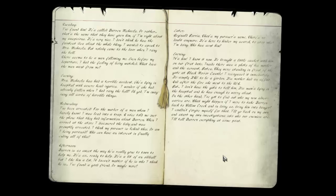His mom's lying in the hospital, and he has enough to worry about. On the other hand, I've got to find out who my new adversaries are. What might happen if I were to take Darren back to Willow Creek, and in doing so, bring him into danger? I couldn't forgive myself for that. I'll go back on my own and start my own investigations into who our enemies are. I'll tell Darren everything at some point.